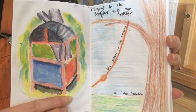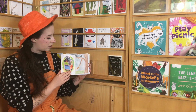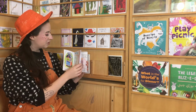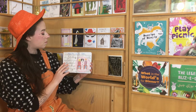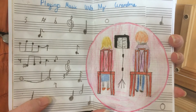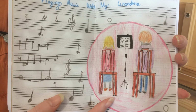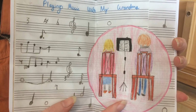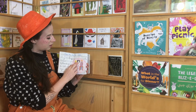Looks like someone's hidey hole or cubby in the backyard. Looks like a great place to read some books. Playing music with my grandma. Oh, and I think this is Sulia here on the left, next to her grandma, sitting in chairs with a music stand in between them, with music that they're reading.